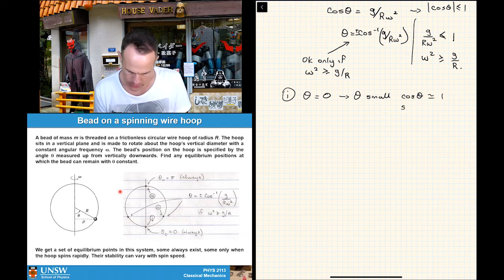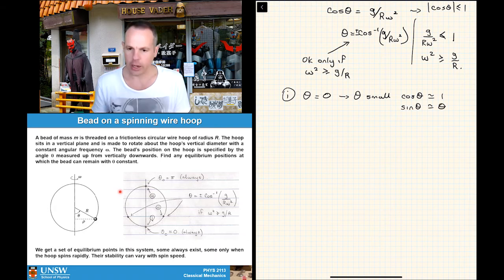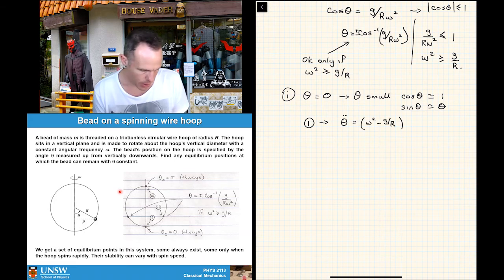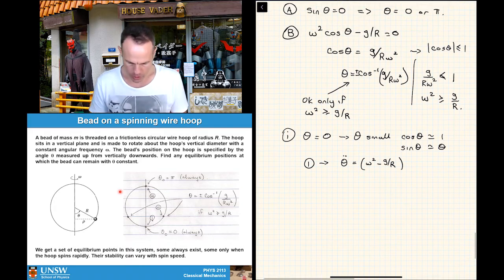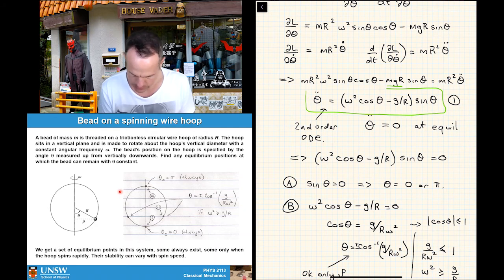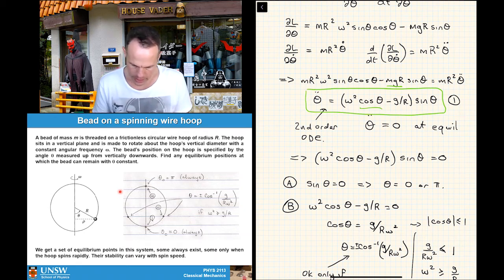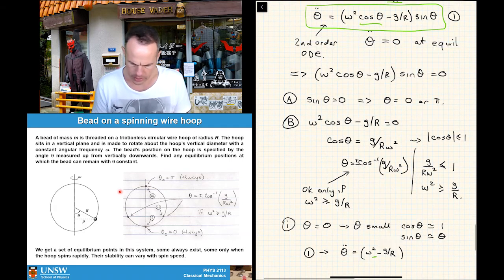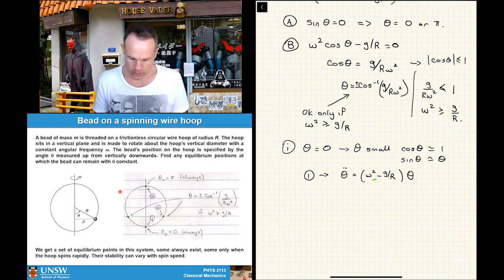And the other thing we know is that sine theta is roughly equal to theta, okay? And so what we can do is take our equation of motion and rewrite it with those two things in mind. And what we'll find here is that theta double dot is equal to omega squared minus g on r. The cos term that is behind the... where's my equation? It's just up here. Let me highlight it so I can come back up to it sometimes. The cos term that's in here is going to be 1, so you can see that that's vanished just in here. And then the sine term on the end is going to become theta, so I'm going to write a theta on the end of this, okay?